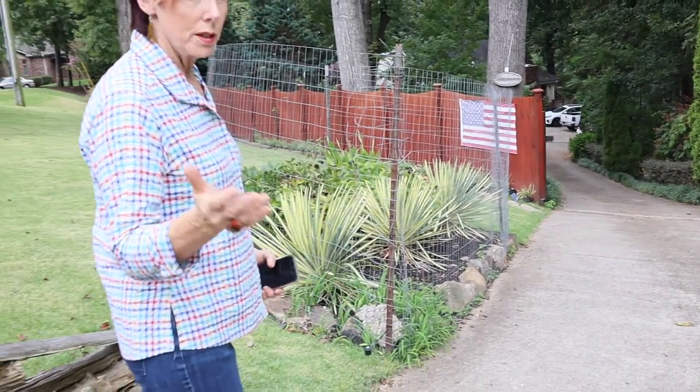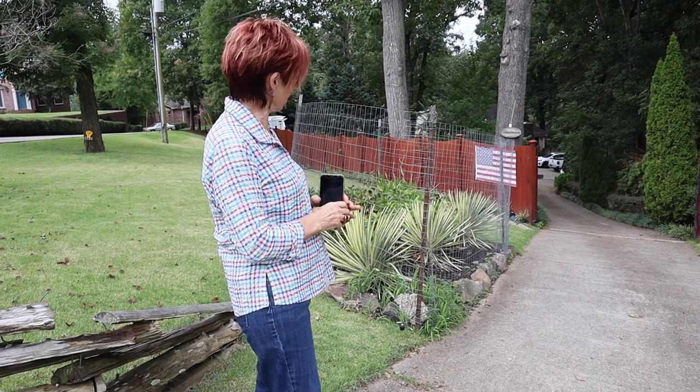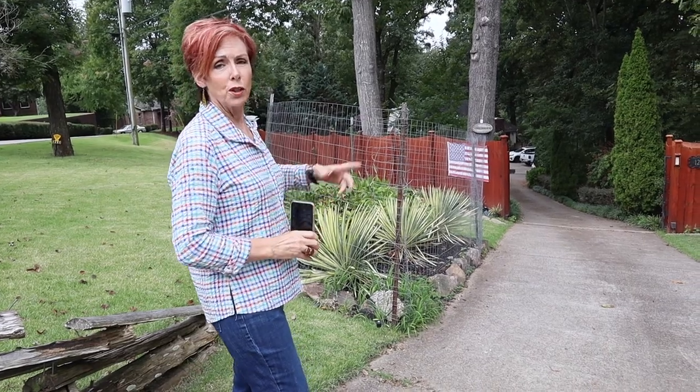So you can see in some of this, I had to put up a little fencing because deer do not like pennies, what I was told, and they didn't like them for 3 years, they suddenly decided to start having lunch. So I threw up that and the other wire fencing that you see. So let's go inside and take a look at some of those solutions.